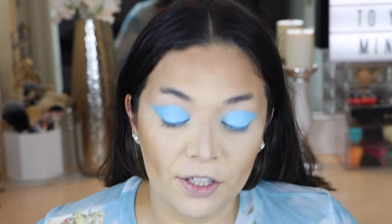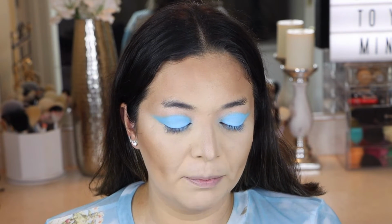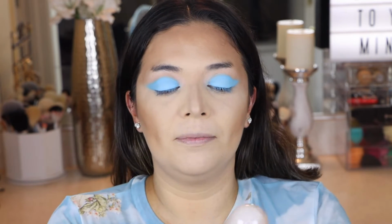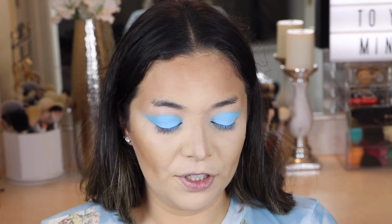This is my face contoured, and I just purchased this Glow Recipe Watermelon Glow Ultra Fine Mist. This is what it looks like. I'm just going to shake it up. I love the bottle. I've been wanting this setting spray for so long, but I don't know if I like the sprayer, the mist. It's really fine. I'm just gonna use the Benefit Cookie Highlight.